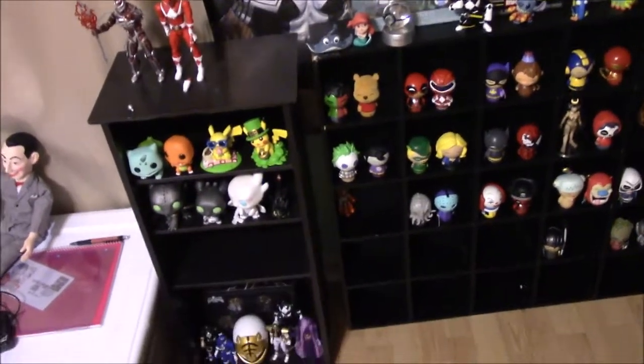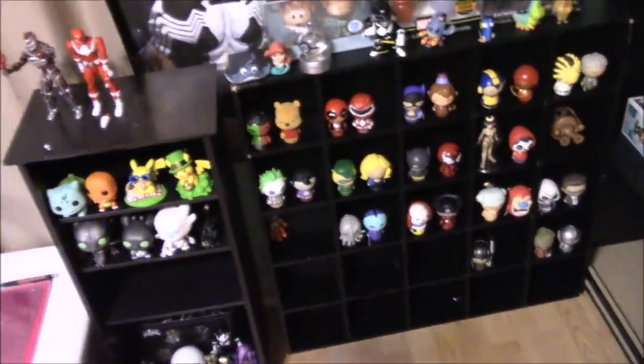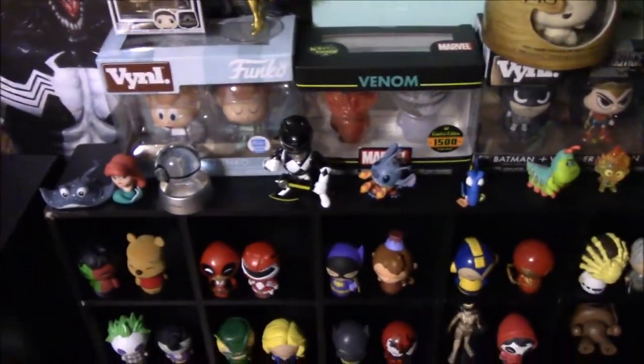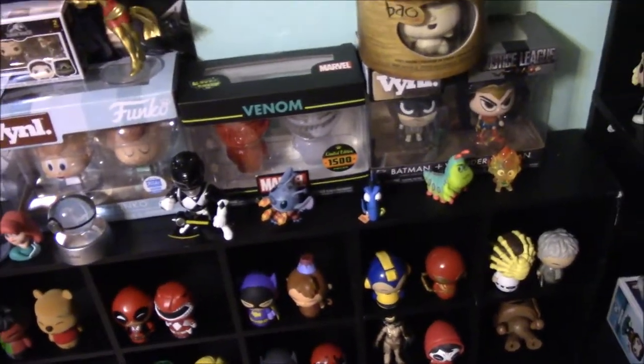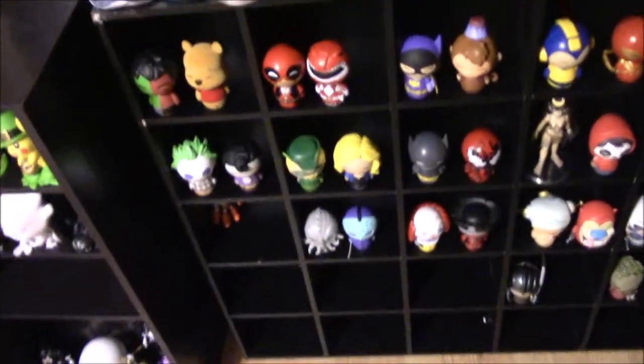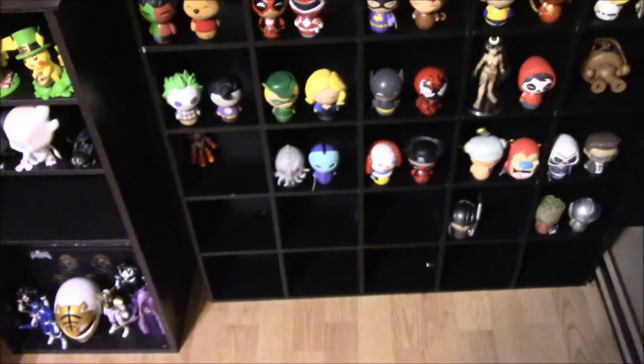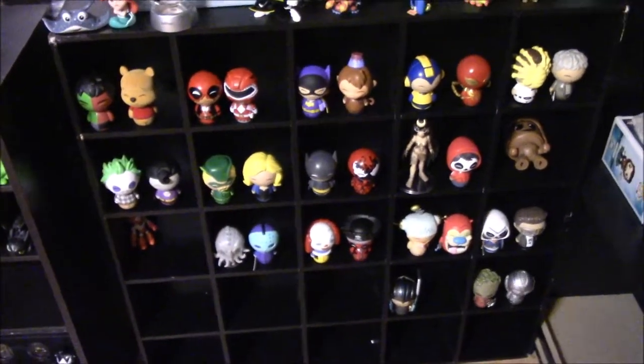And this is another thing that's just kind of randomly put together for now. I'm always moving stuff around this room. So just some random Funko, different mystery minis and stuff like that. These are Dorbs, which are also made by Funko. I have a few of those. I'm not a big fan of these. I don't have a whole lot.